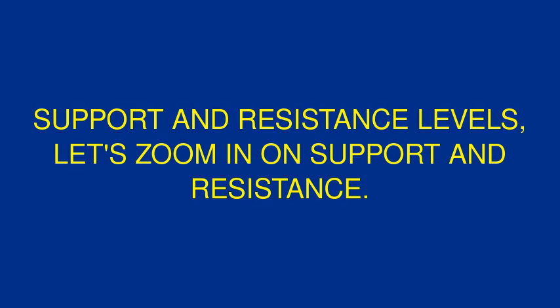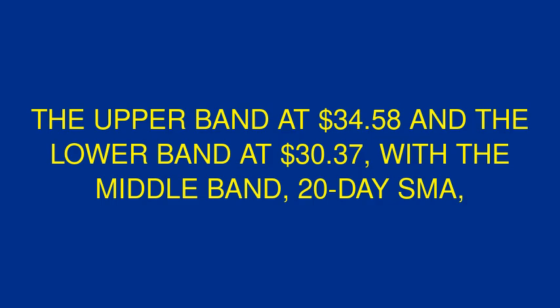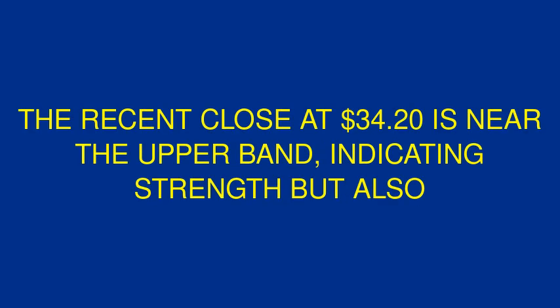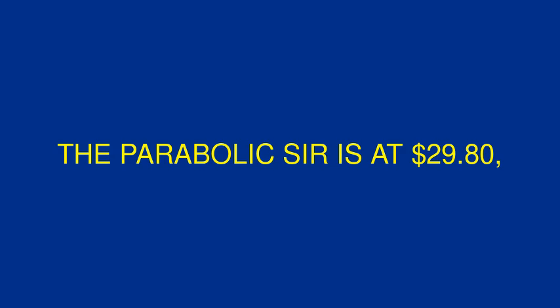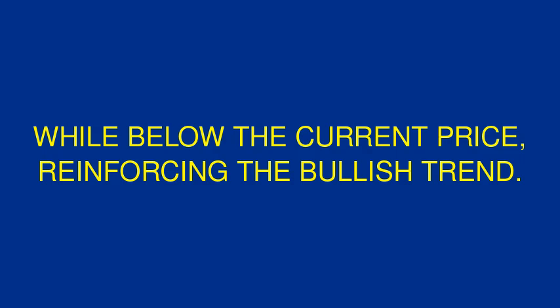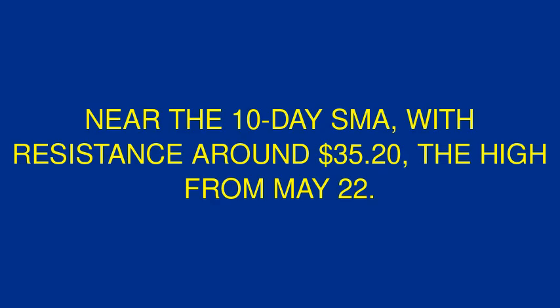Support and resistance levels. Let's zoom in on support and resistance. The Bollinger Bands show the upper band at $34.58 and the lower band at $30.37, with the middle band, the 20-day SMA, at $32.47. The recent close at $34.20 is near the upper band, indicating strength but also a potential for a pullback if it fails to break higher. The parabolic SAR is at $29.80, well below the current price, reinforcing the bullish trend. Key support lies around $32.50, near the 10-day SMA, with resistance around $35.20, the high from May 22.